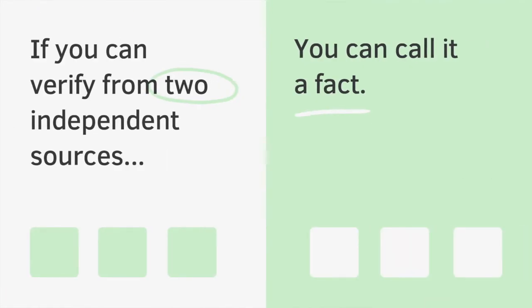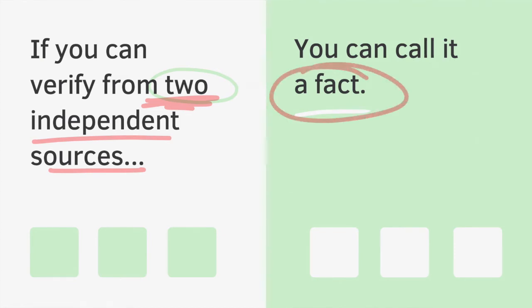Here's the big rule of fact-checking. If you can verify something from 2 separate independent sources, you can reasonably call it a fact, as much as anything can be a fact.